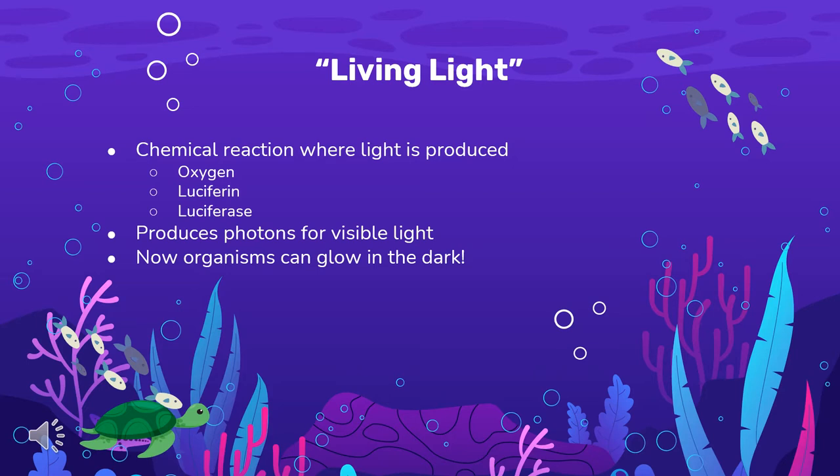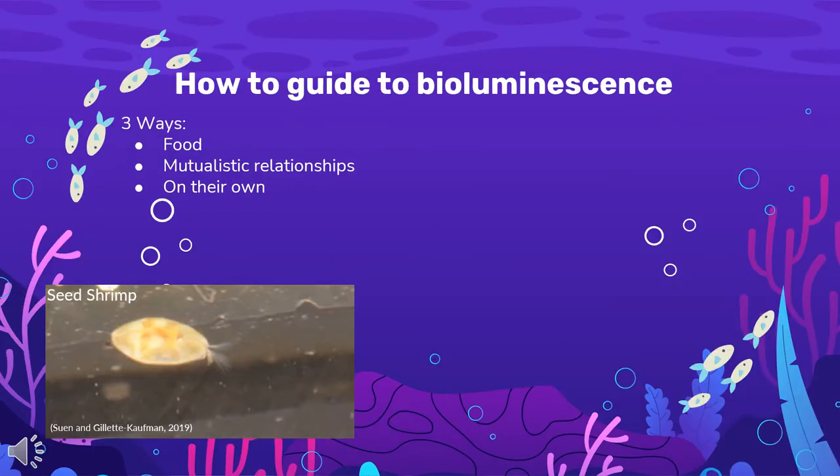You might be thinking, how exactly does light come from a chemical reaction? Well, we need three ingredients: oxygen, luciferin, and luciferase. They all come together to produce photons, and photons are the molecules that create the light, making the organism glow in the dark. There are different ways that an organism can glow. They can get it from their food, in mutualistic relationships, or they can produce it all on their own.